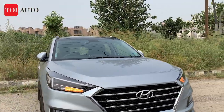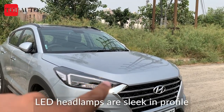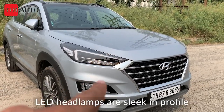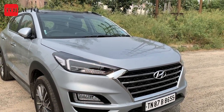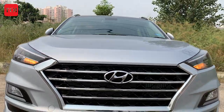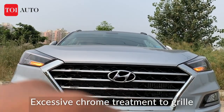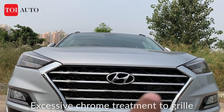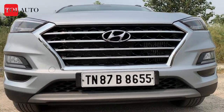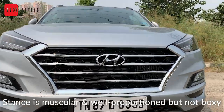So the important exterior highlights include the headlamps. You can see these are all LED headlamps with an inverted L-shaped DRL. Below them are projector fog lamps, and if you take a look at the grille, it's bold and imposing. Well, you get a lot of chrome in here. You have bracketed chrome and you have 5 slabs running parallelly. You have the Hyundai badging right in the middle.